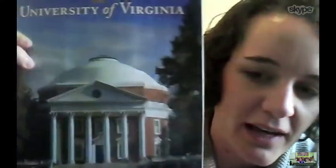There's also a lot of stuff to do outside, so we're right in the mountains. This is a picture of our campus, the start of our campus. You can see we have a lot of trees and things like that. So a lot of our students spend time outside doing stuff as well.